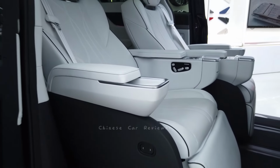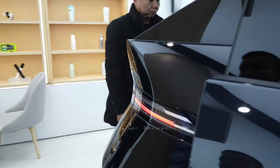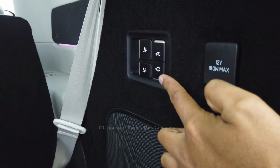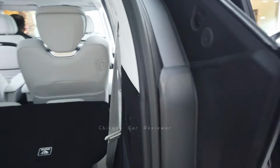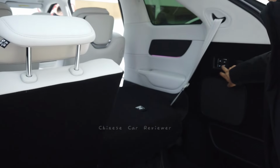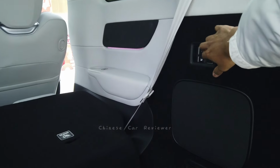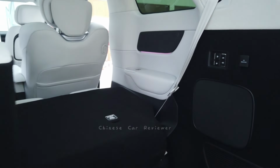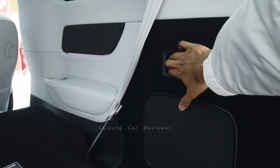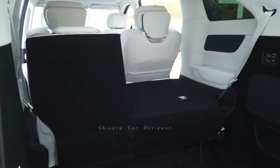So if you want to fold down the third row, what you have to do, you have to take those seats at the front, and then you have here the buttons, you see, 4 buttons. So you have to press it for 3 seconds, then it will go down. So you can press this for 3 seconds, then it will go down, see.